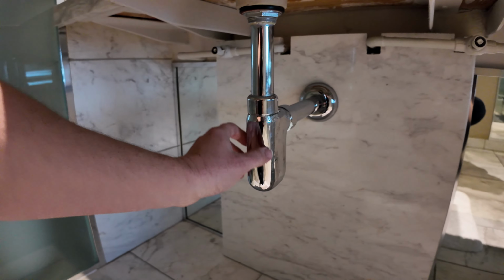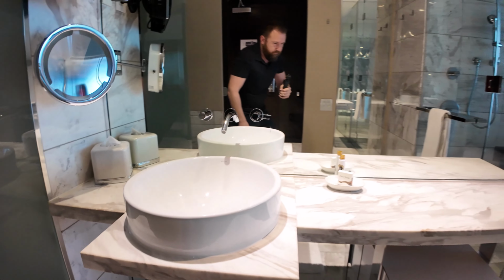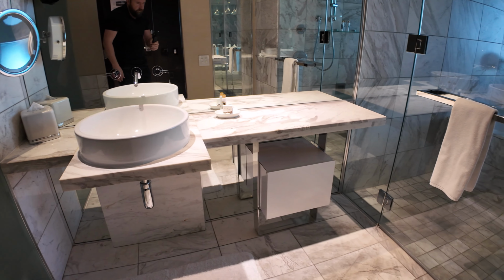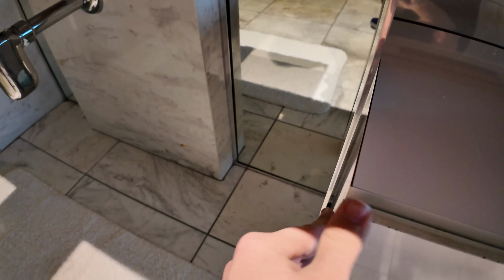Even the attention to detail here, all of this is chrome. This could be very unattractive, but this is a chrome area here, which is pretty cool. And let's open up these as well. There we go. And you have some wear and tear on this corner here, and it looks like on top there as well. There we go.